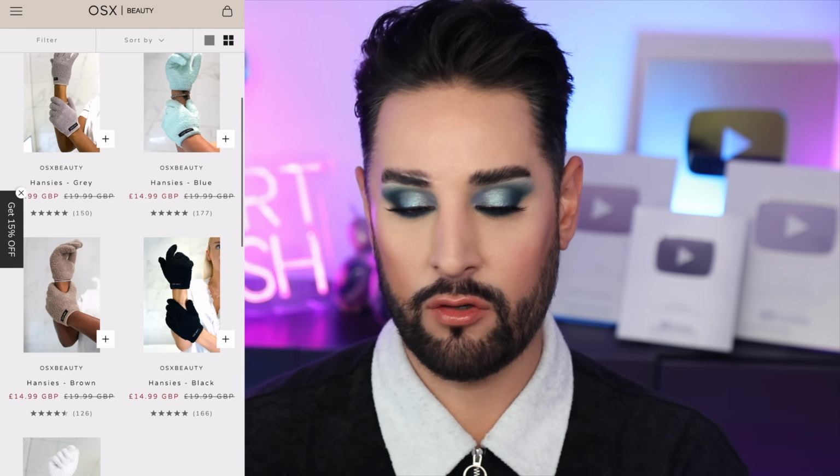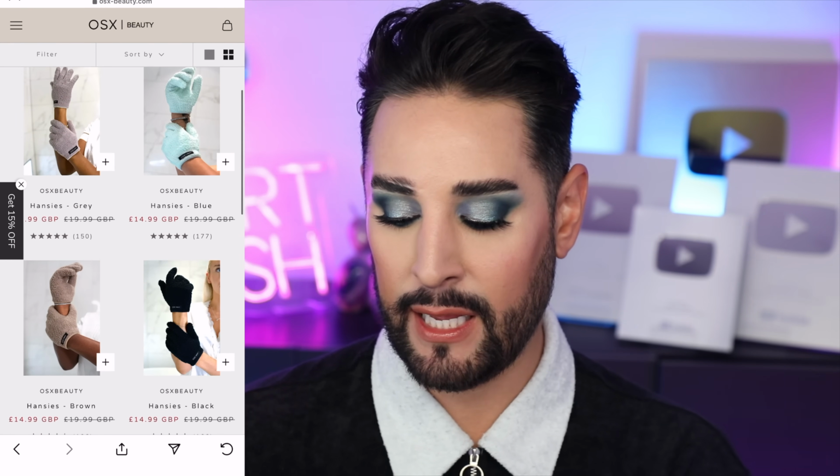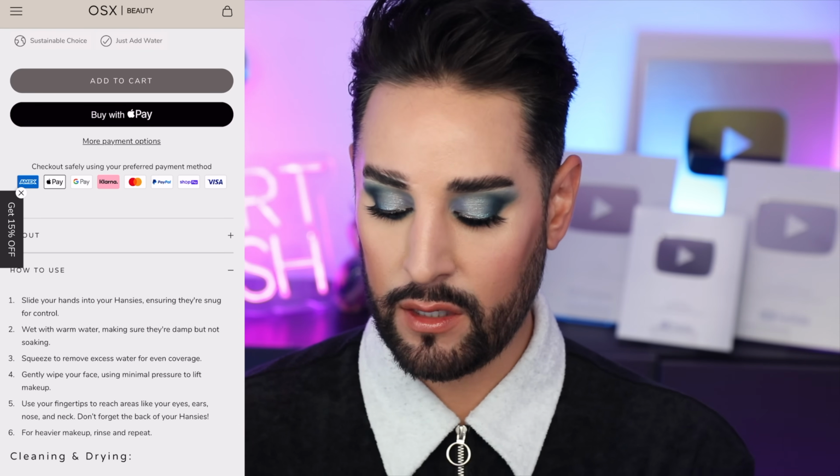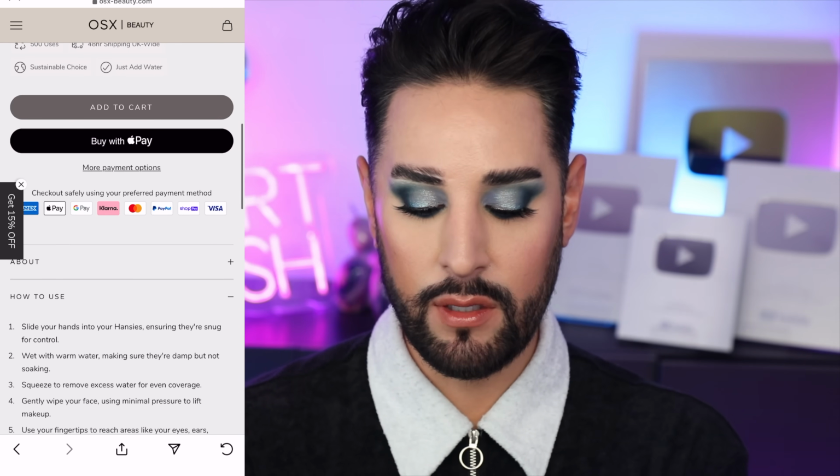They do come in some great neutral tones, and this minty blue is really beautiful as well. You can't really go wrong with wetting a glove, but I know what people are like. They're going to be like, you didn't follow the instructions.